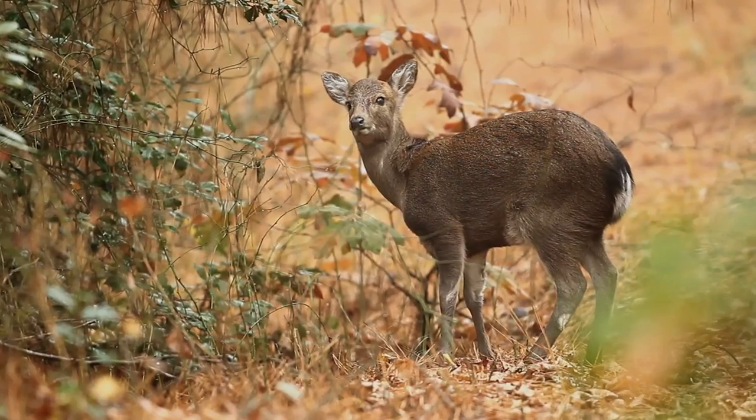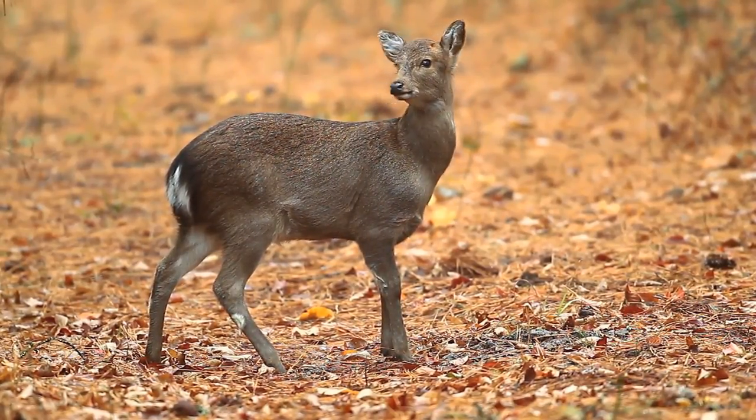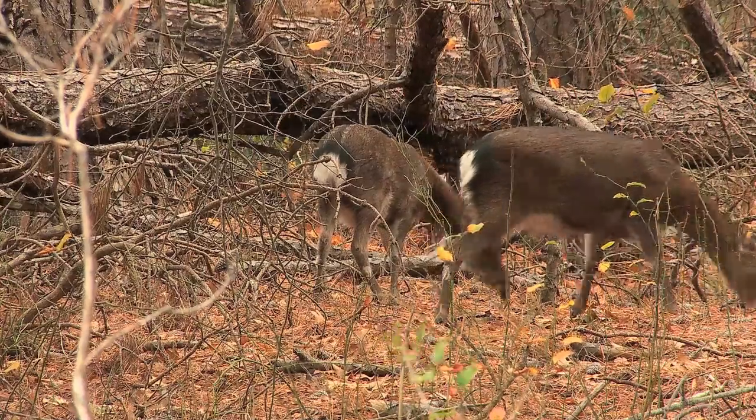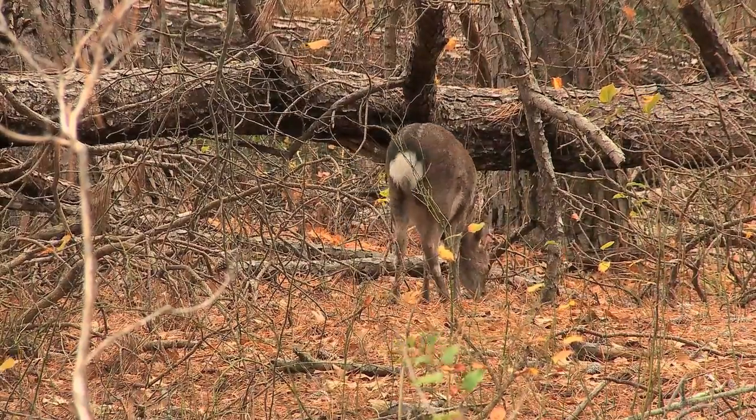Now, these deer are not native to here. They're not supposed to be here. Back in the early 1900s, around 1910, 1920, a private collector brought these deer over here from Asia. And eventually, he decided to give the deer to the Boy Scouts. The Boy Scouts kept them for a few years, and then it got so expensive for them to feed the little deer that they had to just eventually turn them loose. And so now, 100 years later, we still have quite a good population here, and they're thriving on their own.